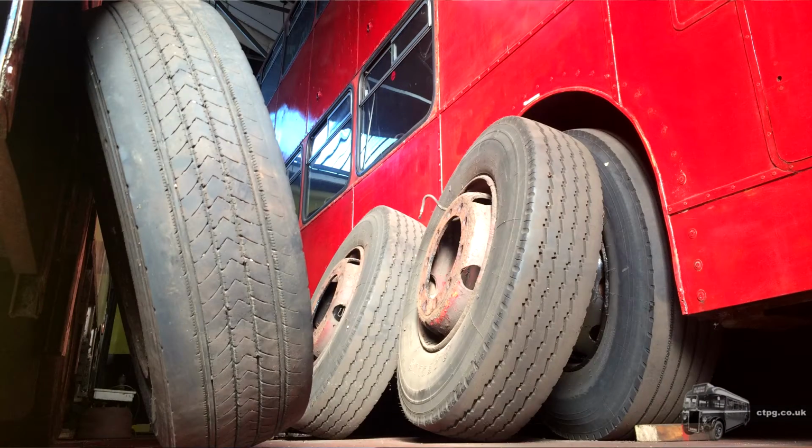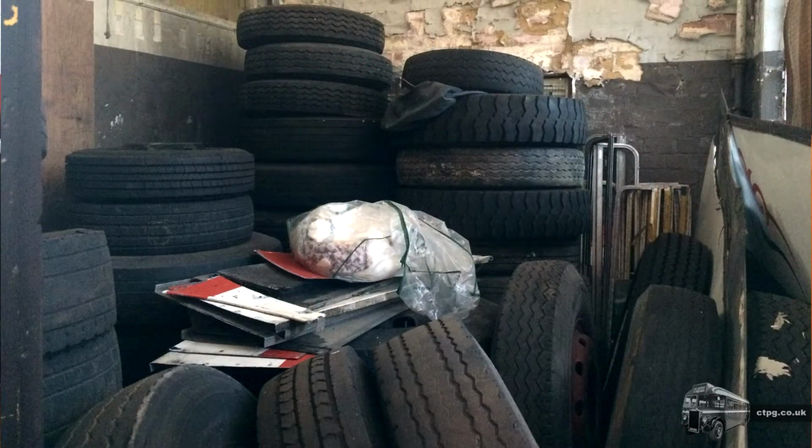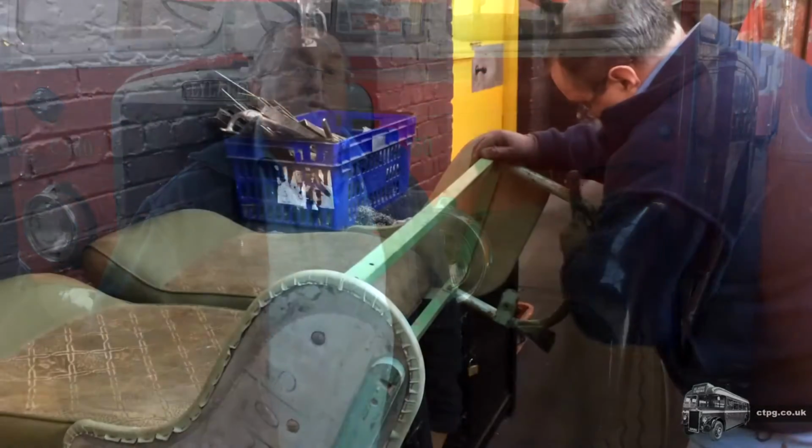Tyres etc. have to be found, brand new ones. Of course, plenty of lorry tyres and you can find, so sourcing tyres like that is not so bad. Brakes, on the other hand, is a different ball game. Lighting, because the buses are so old, modern day lighting is not good enough.